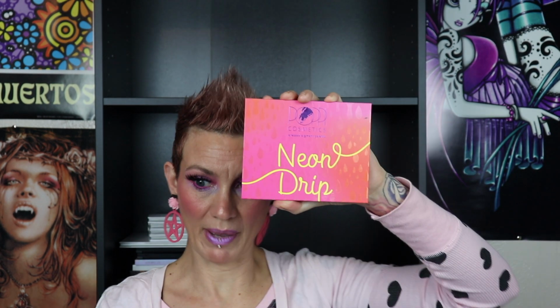My Neon Drip palette by Poppi Cosmetics. You guys know how much I love this one. The shimmers in this are out of this world. This color Lit, you guys know.